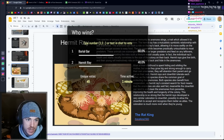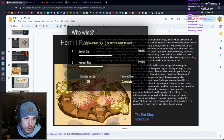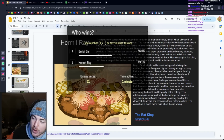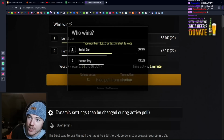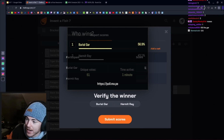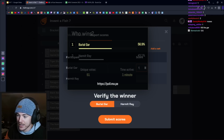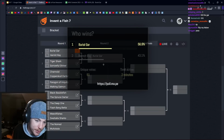It does seem like most everyone who will vote has voted at this point. 45 votes in. Alrighty. Oh, quickly up to 50 votes here, but that will not be enough for the Hermit Ray. The Hermit Ray is going to go down in the first round. Congratulations to the Burial Gar for moving on. According to the seeding, that was not an upset. That is the 1 seed versus the 16 seed. Thank you, Rat King, for your submission.